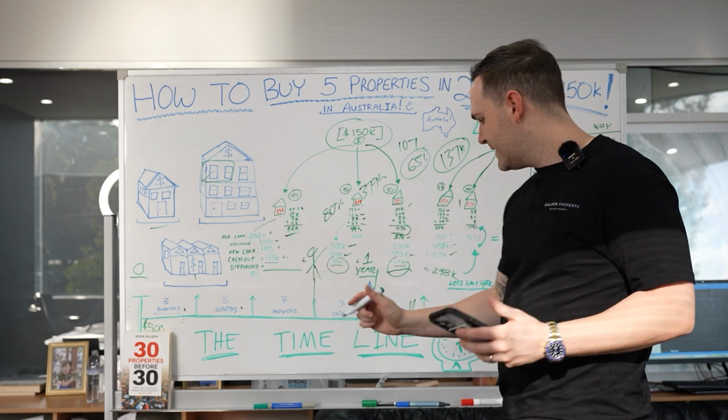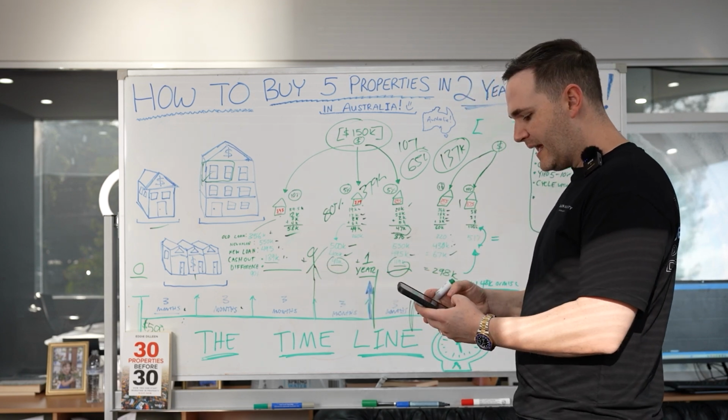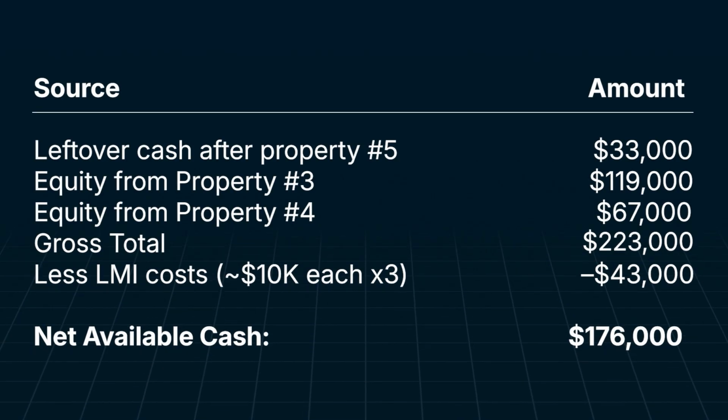Let's forget about the savings for now. But we had $33K remaining from that. We went back and got $119K equity out of this property. So 33 plus 119 is 153. Then we got 67K out of this property. So we've got $223,000 cash back in our account.